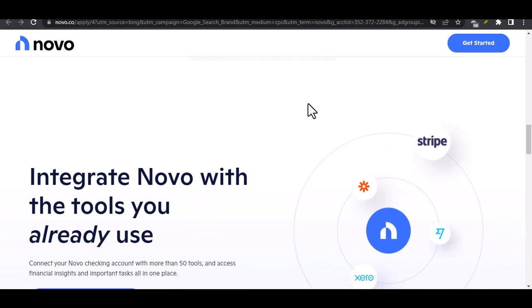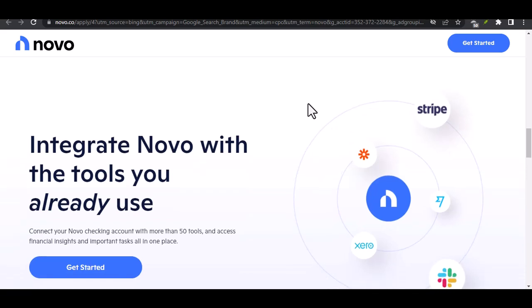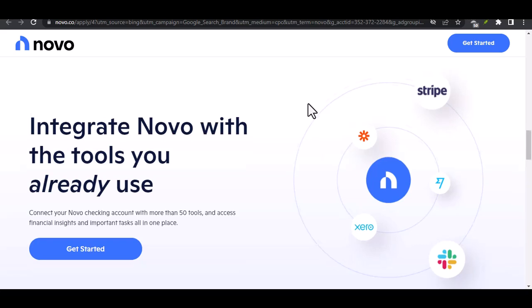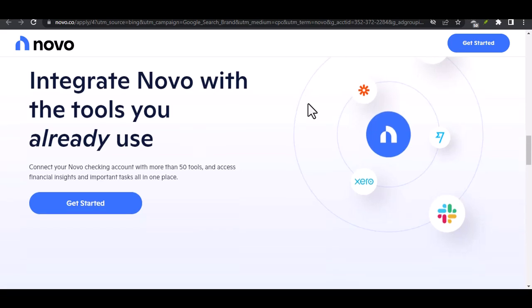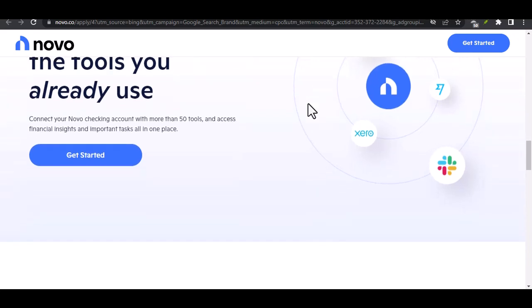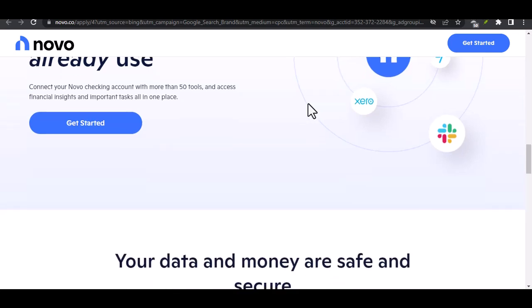So, can you set up direct deposit with Novo? The answer is a resounding yes. Novo fully embraces the convenience of direct deposit. In fact, they've made the process incredibly user-friendly. Here's the nitty-gritty. To set up direct deposit with Novo, you'll need to provide your employer with two key pieces of information, your Novo account number and routing number. These magic digits are your unique identifiers within the vast banking network.